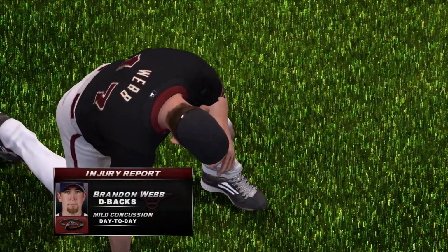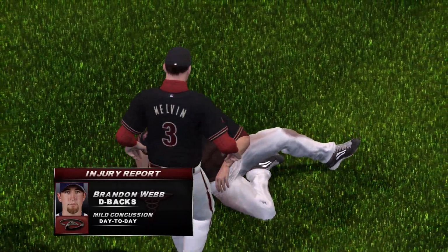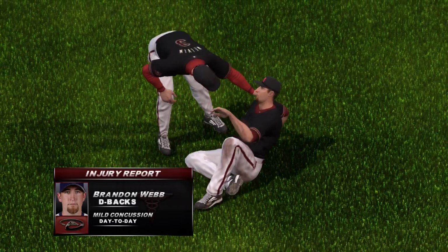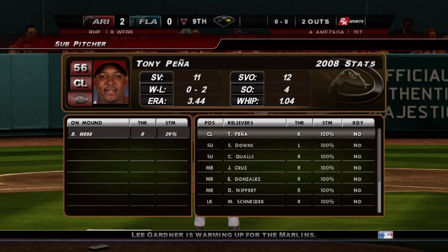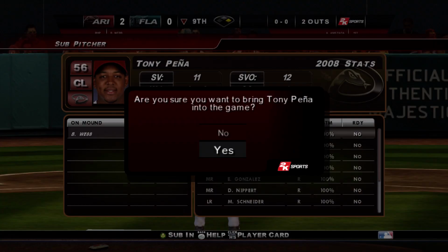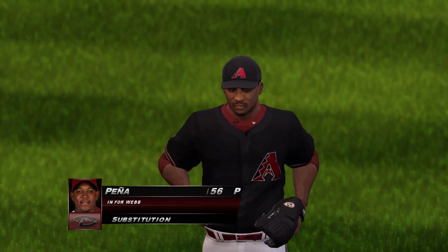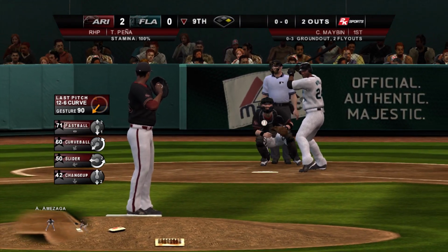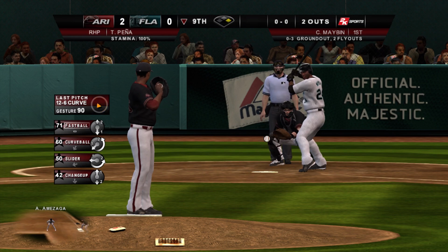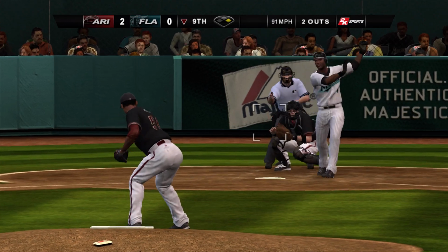Webb looks like he's hurting a little bit, Joe, here, and I think they're going to check him out, see if he can stay in this game. Well, John, that's unfortunate. We all know that injuries are part of the game, but as a player, you can't worry about it. You just have to go out there and compete. Pena will be coming in to pitch now. He picked up 5 wins last year. Well, they've gotten themselves right where they want to be. Now it's up to their closer to come in and nail this thing down.